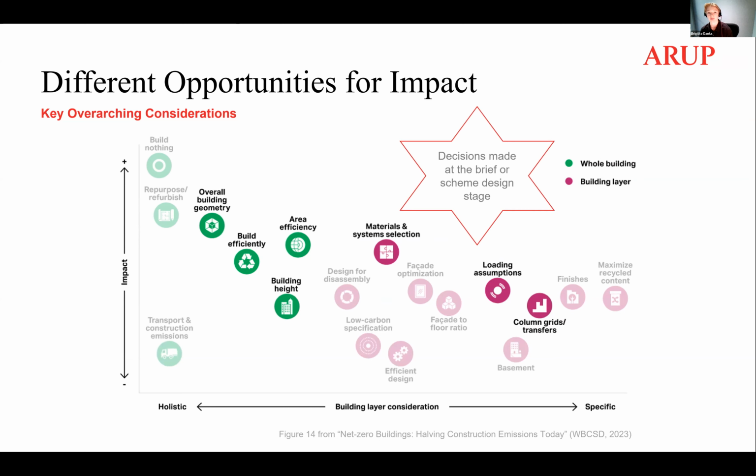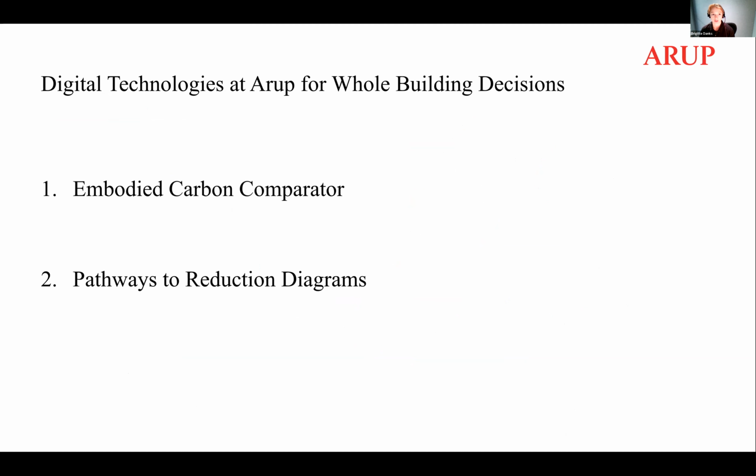That's where we've been really focusing recently with our design tools, because this is where we as design structural engineers have the greatest potential for impact. We can make key design decisions that have a big reduction in the embodied carbon of the structure. The two tools I'm presenting today are the embodied carbon comparator and the pathways to reduction diagrams. These are both really great for understanding the relativity of embodied carbon for different design schemes, which, Tom, I can really emphasize, can be hard to have that perspective when you're just starting out with embodied carbon calculations.